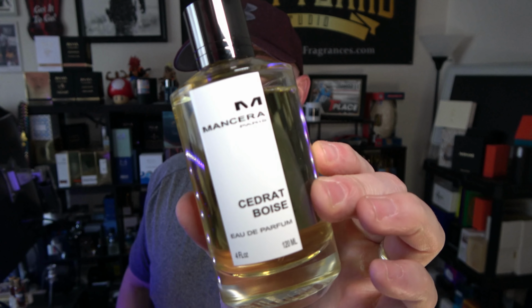It does perform about the same. They don't smell the same, but they do the same job for the most part. This is for those that want to spend a little bit more and get a little bit more, like I was saying. A great everyday fragrance that you can wear for anything would absolutely be Mancera Cedrat Boisé. So we got your everyday fragrance covered.